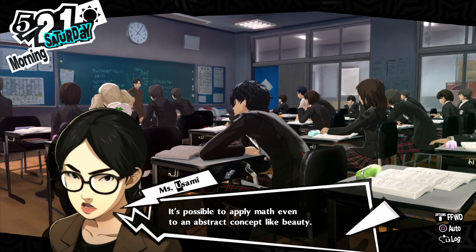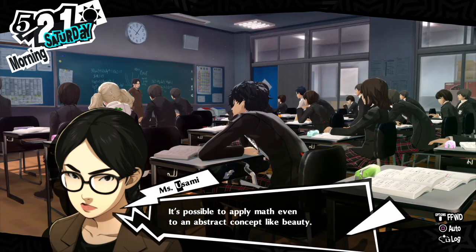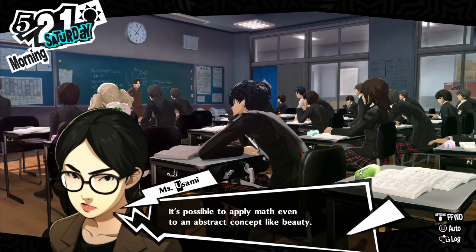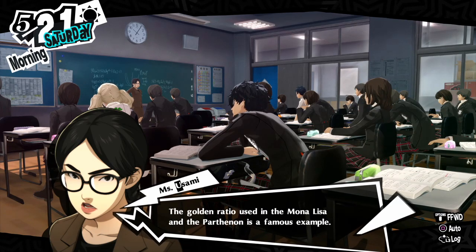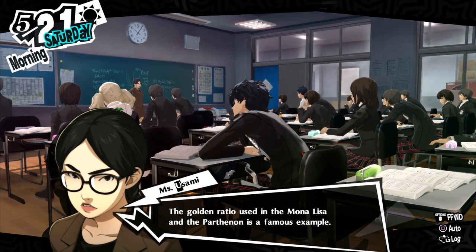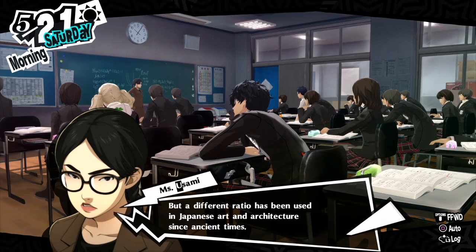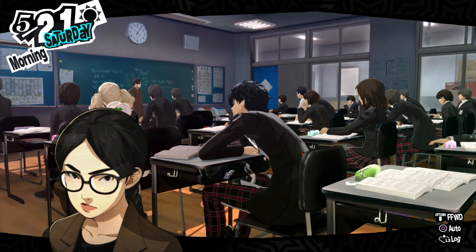Oh, I think I remember this question. You're gonna talk about the golden or silver standard or whatever it is, and the shape of a person's face, I think? Yeah, the golden ratio. That's it. The golden ratio used in the Mona Lisa and the Parthenon is a famous example. But a different ratio has been used in Japanese art and architecture since ancient times. I'm sure you've all heard of the silver ratio.